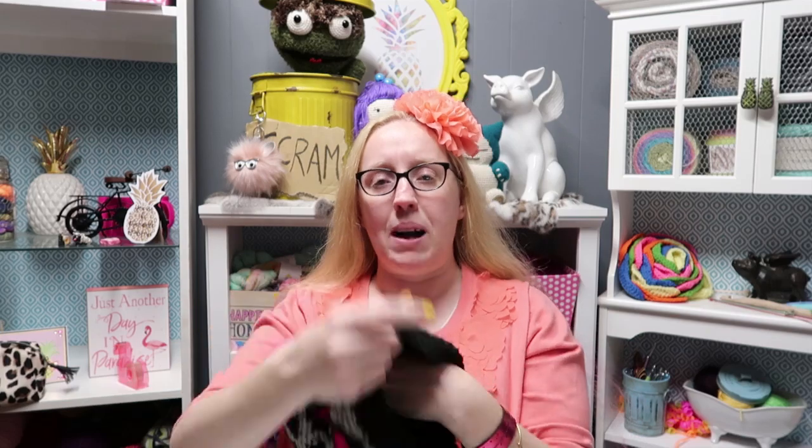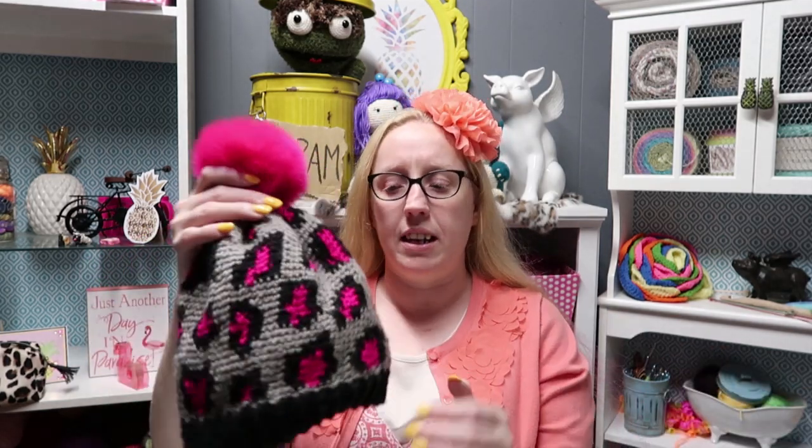And the best part about this is because you have those floats in there, I got a little piece of lint down there. Sorry, guys. It actually adds insulation to the hat. So it's extra warm and it's extra gorgeous.